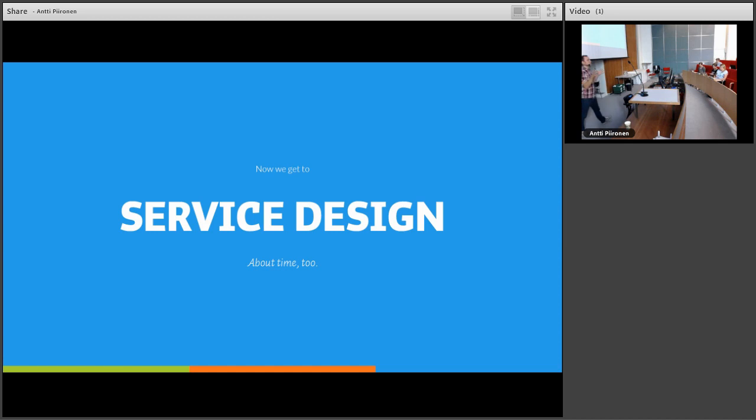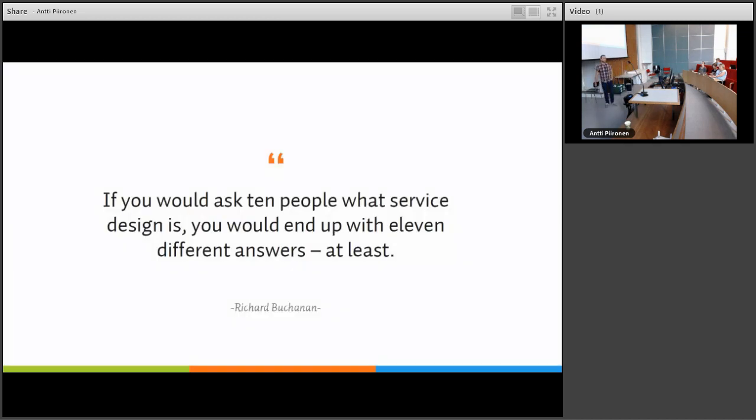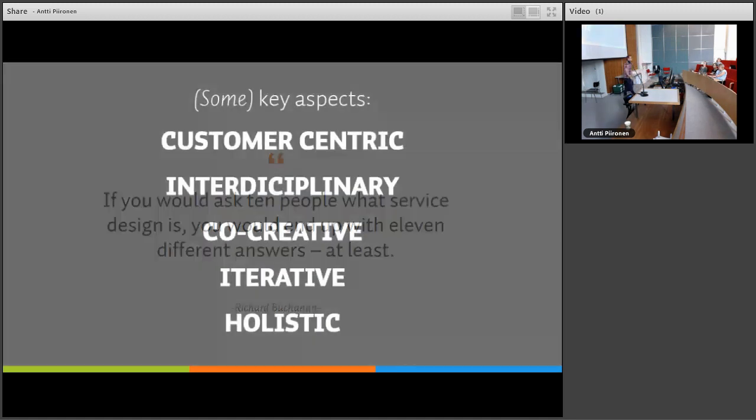Any other definitions? No other definitions here. Well, if I went on a little bit further, we would have gotten some additional definitions, but it has often been recognized that service design is notoriously difficult to define in one sentence. There are like 20 different definitions. There are, however, quite a few common things that go through all these definitions, and I have listed some here. So, there we go.